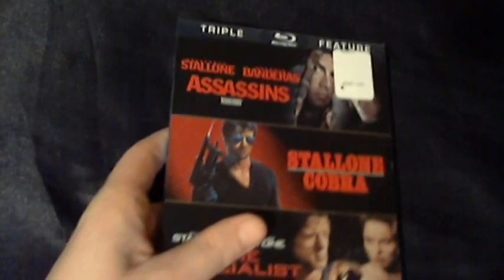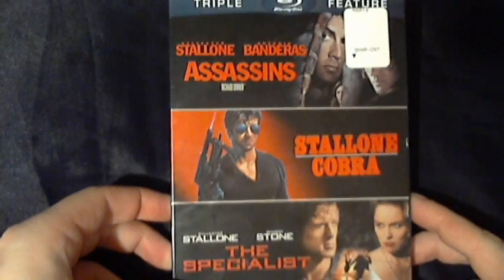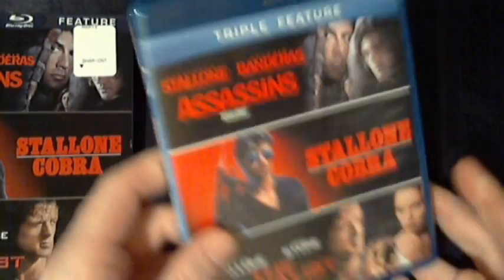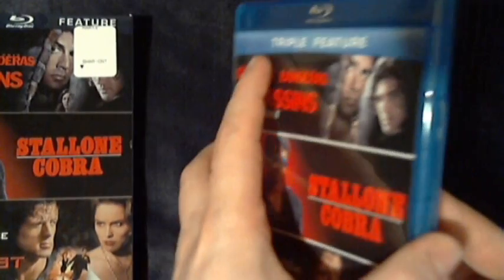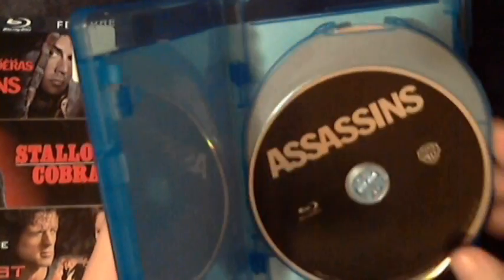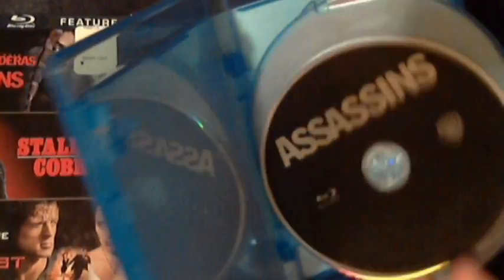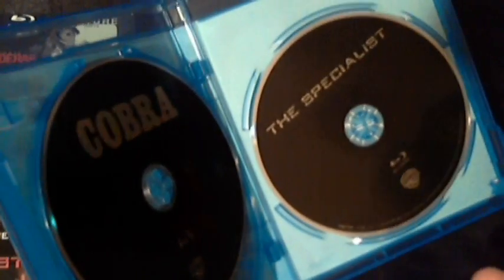Up next, I got this Sylvester Stallone triple feature set. Comes with Assassins, Cobra, and The Specialist. Take the slipcover off, pretty much looks exactly the same. This is a little bit different than the Lethal Weapon series, though. I really appreciate how they did this. You got the films, they all have their own separate holder. And I really appreciate that. You got Assassins, flip it over Cobra, then you got The Specialist.